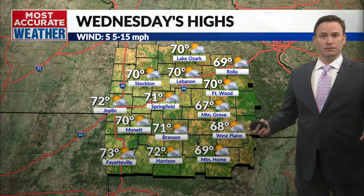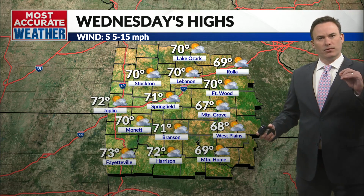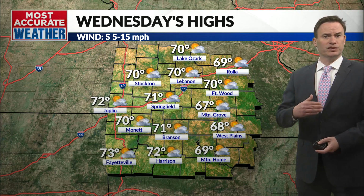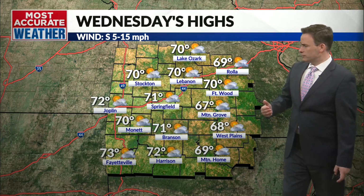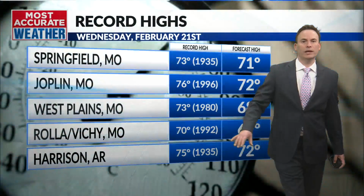Wednesday looks good too. Again, there will be that high overcast, but those high clouds will be pretty thin. And it looks like temperatures are going to climb into the upper 60s and low 70s. Winds out of the south at about 5 to 15 miles per hour. Looks like a high of about 71 in Springfield.